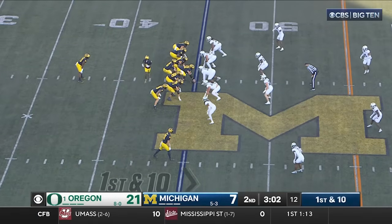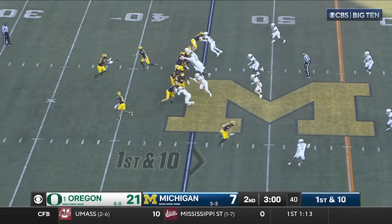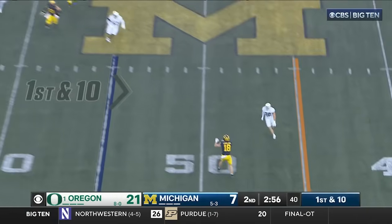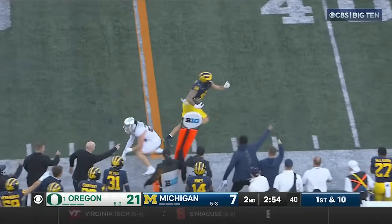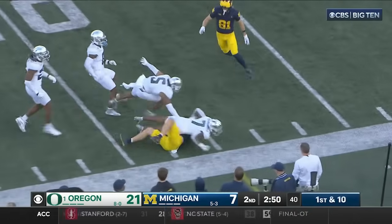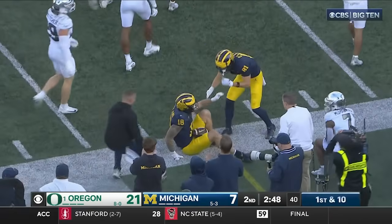From the 45, under center, Warren. The pitch, now the end around, a flea flicker. Warren's got a man, Loveland again. Broke one tackle. Posted Loveland down the sideline. All the way to the 19-yard line.